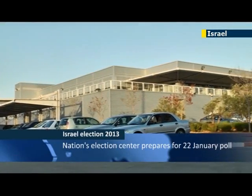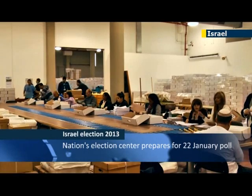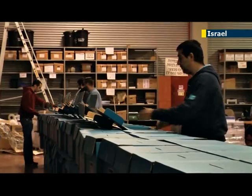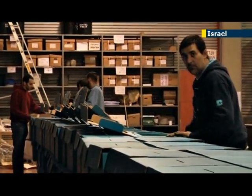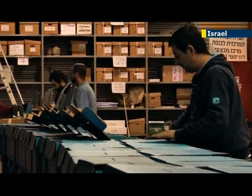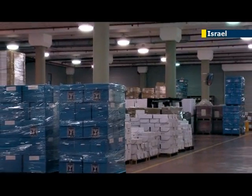The State of Israel is gearing up for Election Day. The Knesset's election committee has been working non-stop for several months in order to ensure a flawless election. Dozens of people work around the clock at this government center in Hevel Modi'in, preparing election materials and logistics. This is what it looks like behind the scenes.